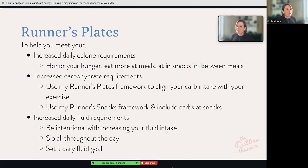And I do want to make a comment about this. Calories, the definition of a calorie is a unit of energy. Calories are life-giving. They help us live. They help us train. They help us take care of our families. They help us do all of the things that we do in our regular daily lives. So they're not bad. Maybe you need to make some mindset adjustments when it comes to calories. They're nothing to fear. We need them.